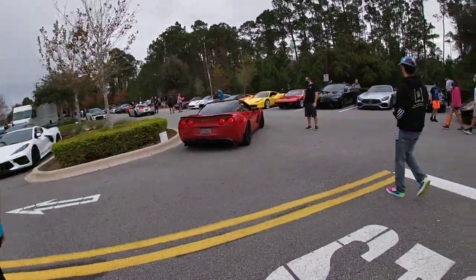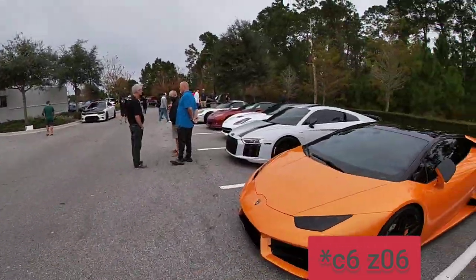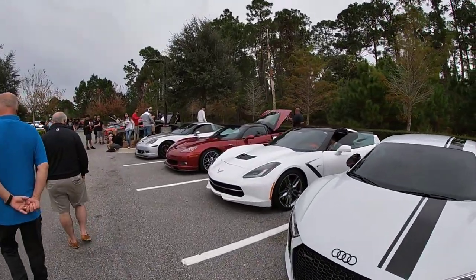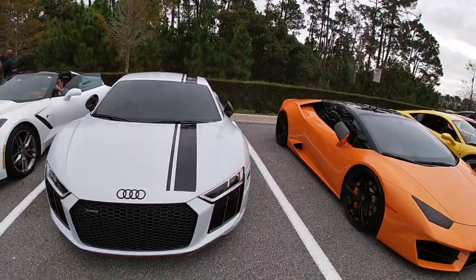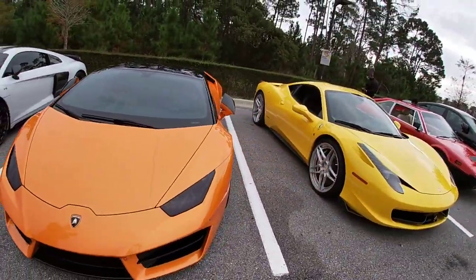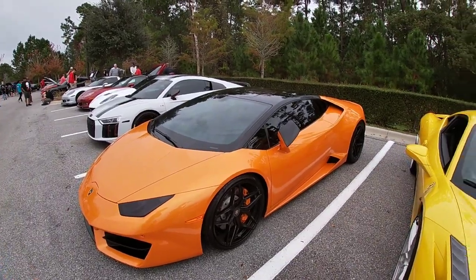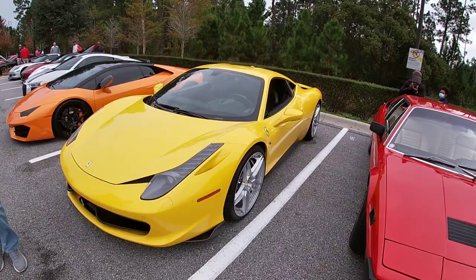C7 Z06. C7 Z06. C7, C7, I mean C6, C6, C6 ZR1, C7 Stingray. Oh wow, but look at the R8. Wow, that's nice. I like that color. This Huracan, this guy was just revving the crap out of it when he got here. But that's a Lamborghini. No, it's different. Oh, this Ferrari, you like it? The Ferrari.